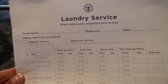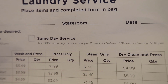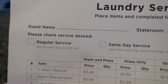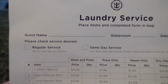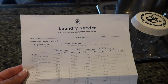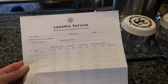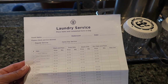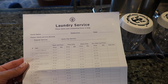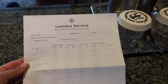So for laundry service, there is a bag that's located in the closet. Same day service, add 50%. Return next day by 5:30. And then it gives you all of the things: wash and press, press only, steam only, dry clean and press. So I think it just totally depends on what it is. I will keep you posted on what our laundry bag ends up being.